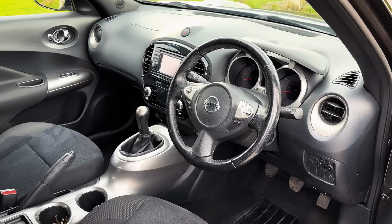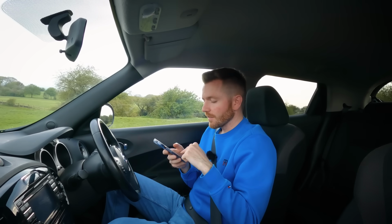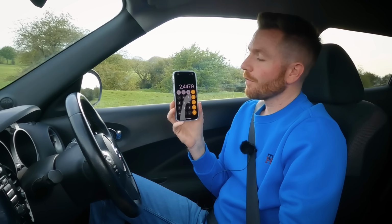So £357.90, plus £70 for a valet. That's £427.90, plus the £2,000 I paid for the car, plus £20 of fuel I've just put in it. And the grand total is £2,447.90. It's not bad going, that, is it, really?